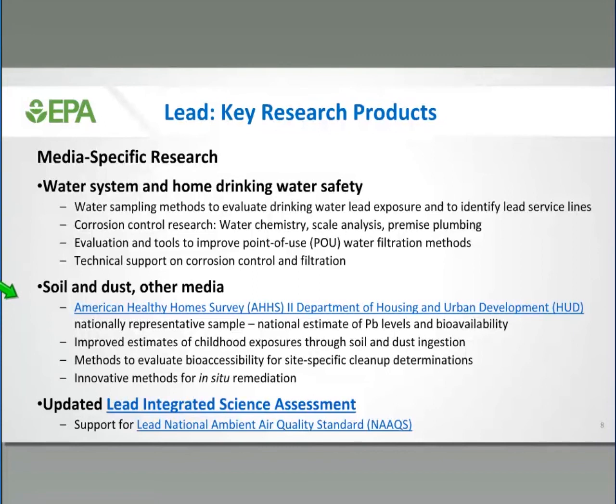We also know that soil and dust are critical exposure sources for lead, and we are working with the Department of Housing and Urban Development to analyze their samples from the American Healthy Home Surveys, looking at dust, soil, and water from homes in a probabilistic sample across the United States. And finally, we've just kicked off the integrated science assessment for lead under the lead NAAQS, lead National Ambient Air Quality Standard.